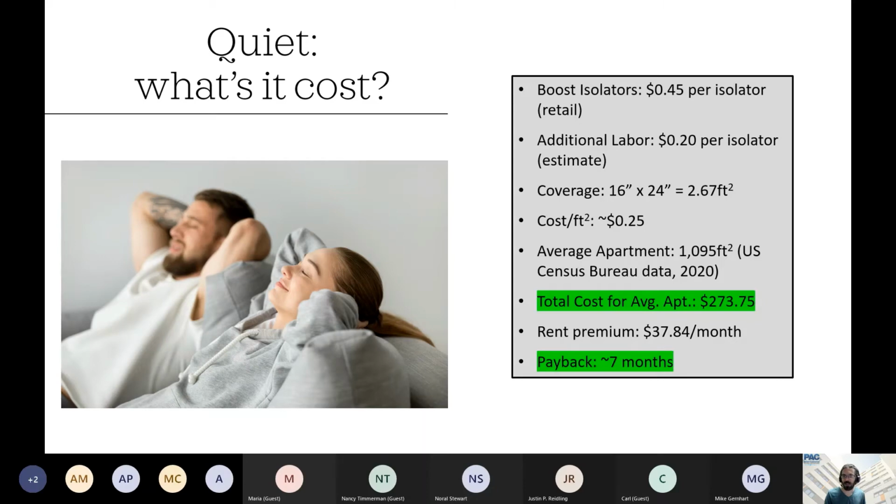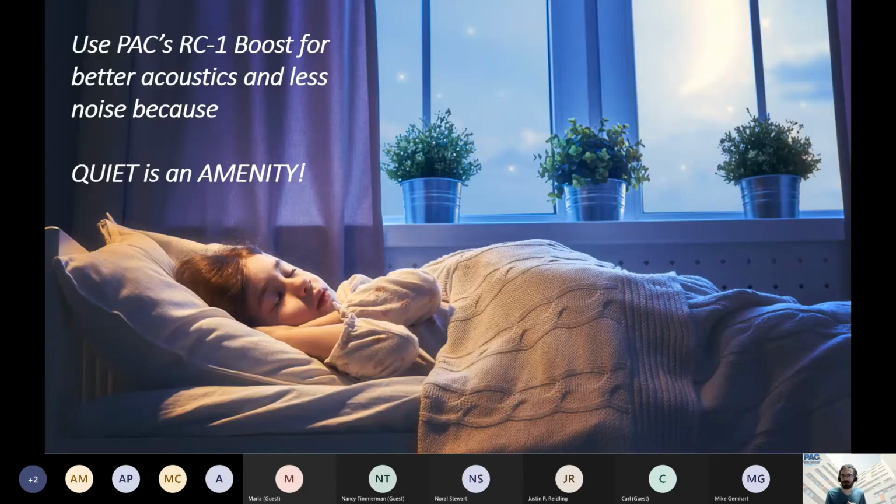The other thing about this is not only does it work for you, but it works for your partner, anybody else hanging out in the apartment. And it works for the first tenant and the next tenant and the next tenant, whereas noise canceling headphones only work for one person. So PAC's RC-1 Boost is a great, inexpensive way to get better acoustics.